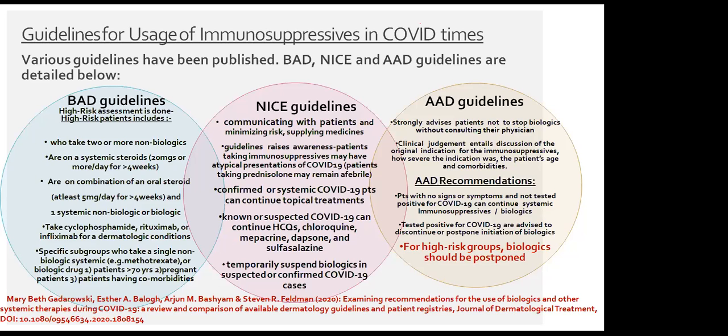Then comes the NICE guidelines. NICE guidelines is National Institute of Health and Care Excellence guidelines. Now, the most important pinpoint emphasis the NICE guideline give is communication with the patient. They say that any decision you make regarding the use of immunosuppressives or the biologics, you should have a shared decision with the patient, communicate with the patient, tell the patient and his attendants about the safety, about the risk-benefit of the drug, and tell them that when you take immunosuppressives, you may have atypical presentations of COVID-19.